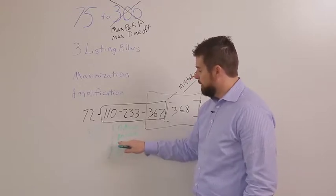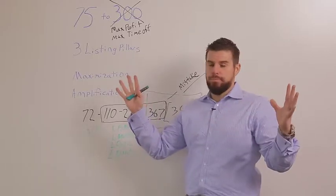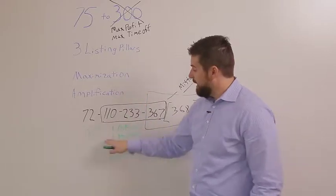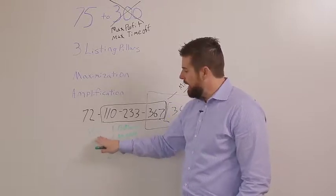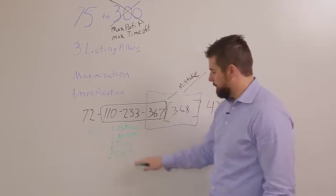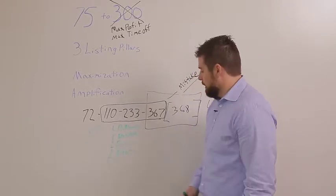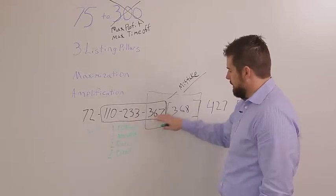I started radio and was doing full page newspaper and billboards all at the same time, and boom, it exploded. But had I not, again, in a low average sale price neighborhood, had I not had the money from Visible and Expired, there's no way that I could have made the investment on all 3 of those basically at one time. And as you can see, it exploded.